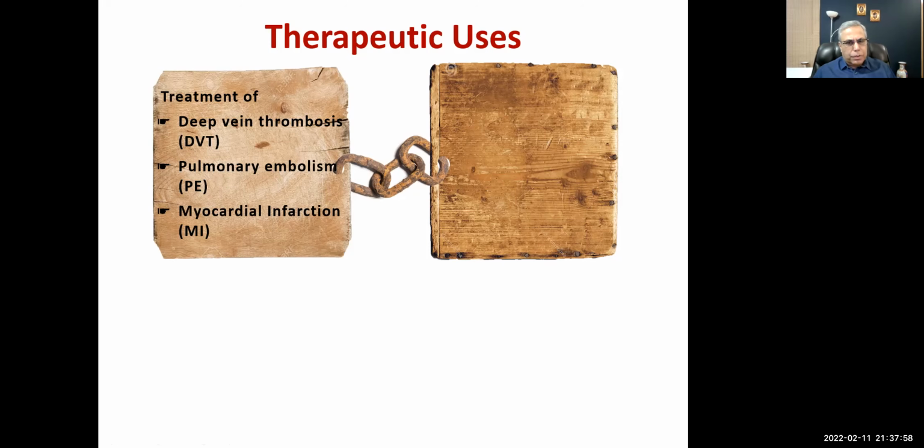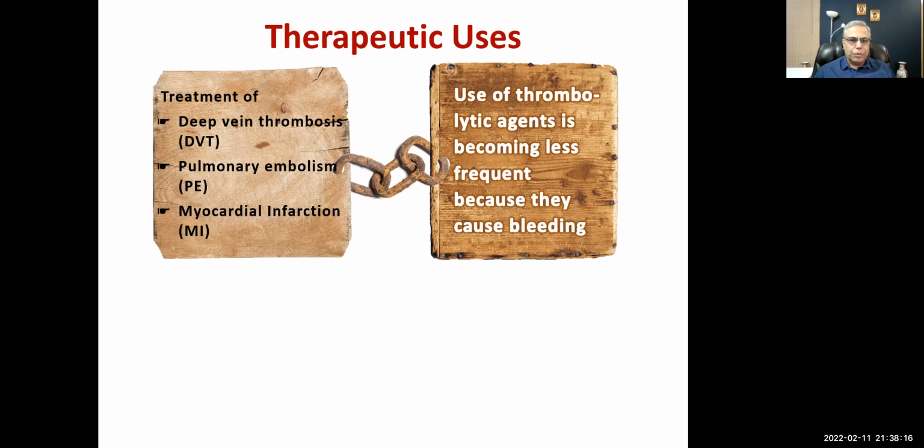Sometimes it is not possible to recanalize the artery because it's a very small artery. You cannot put a stent over there. It is a very proximal artery in the heart, and it is so small that you cannot push a stent in there. So maybe under those situations, you can deliver the drug locally to the clot, but you have to pass a catheter. Use of thrombolytic agents is becoming less frequent because they cause bleeding. So our treatment of choice is PCI.